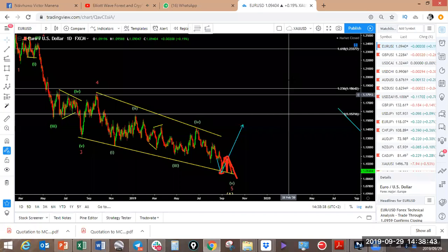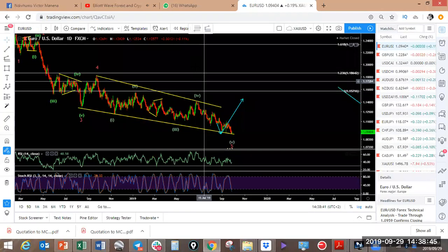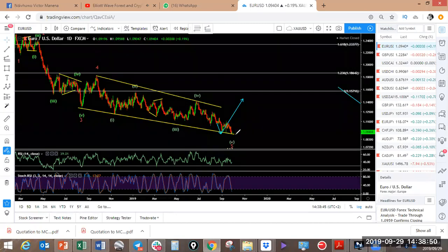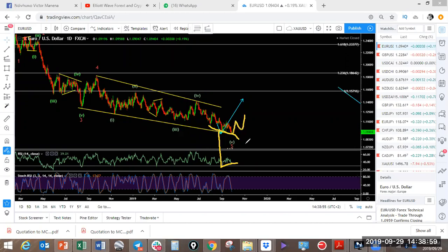Right, and you're getting divergence. This is the first time that we're getting divergence since this move started. That is the divergence here that has started from here, only now after this regular flat. So let's see if we're gonna get this now.